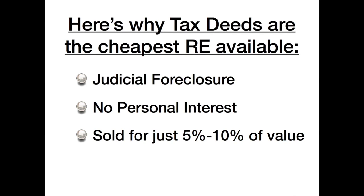Now, normally this would not be legal, but when you sign a mortgage contract, one of the things you sign away is your right to a judicial foreclosure. It's what's called a power of sale stipulation. Because it's one of the requirements the lender has, you basically give up that right to a judicial foreclosure. And for the lender, it makes sense because they want to be able to get people out of homes quickly if they're not paying. So that's their reasoning behind it.